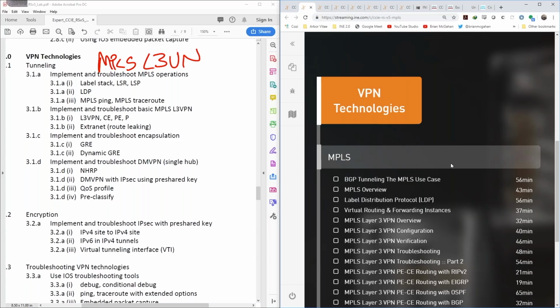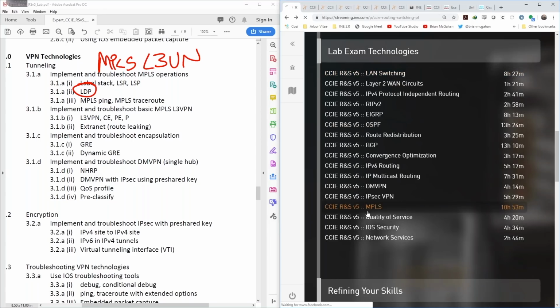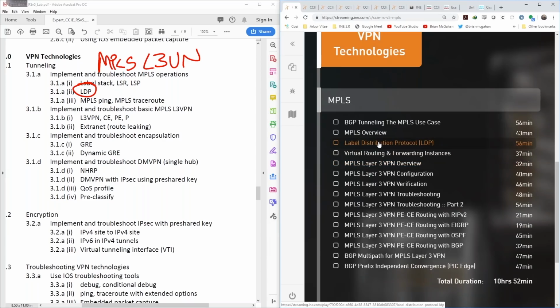Okay, so under VPN technologies, this is going to map to the label stack, LDP, Label Distribution Protocol, which is under MPLS. Okay, Label Distribution Protocol. Implement and troubleshoot basic MPLS layer 3 VPNs. So this would be L3 VPN overview, configuration, verification, and then troubleshooting.